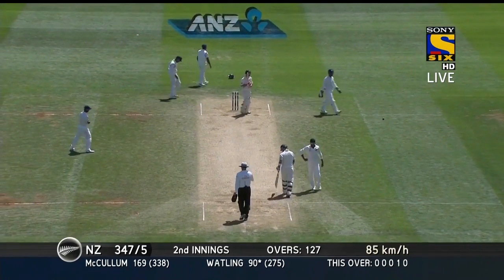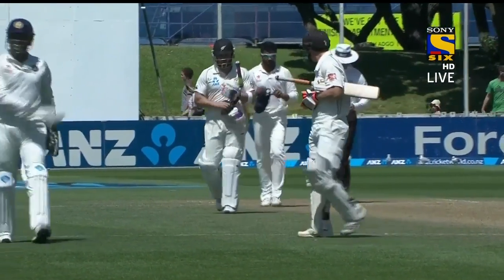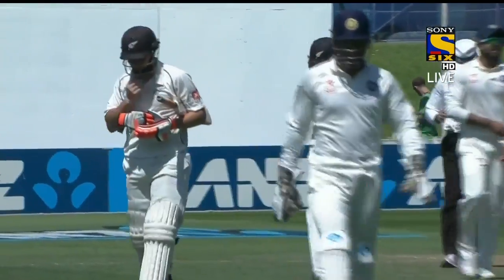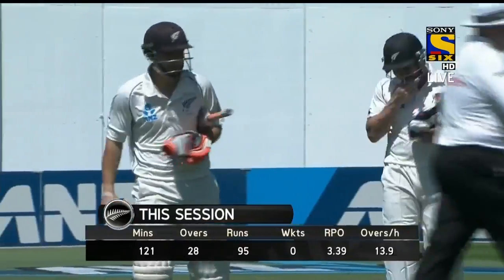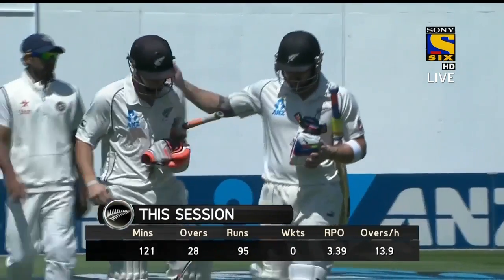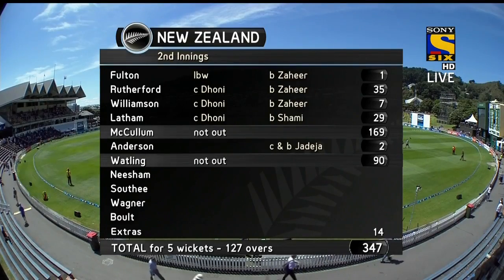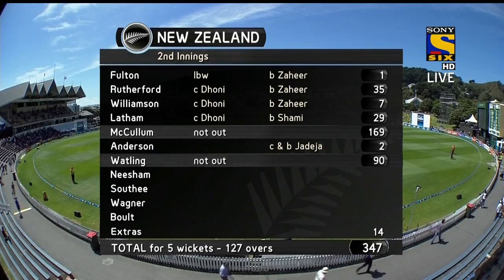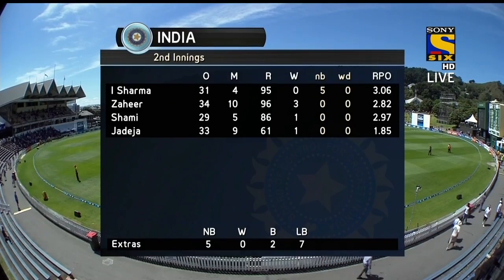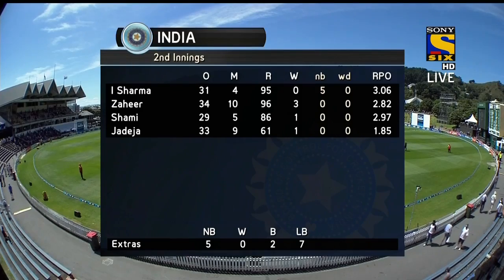Over at lunchtime, says Richard Kettleborough. Another session without losing a wicket for New Zealand. Another terrific effort from Brendon McCullum and BJ Watling. The Indian fielders as well, because they're being made to work extremely hard to break this partnership. McCullum 169, Watling 90. Tough work for all of those bowlers. Only Shami is not into the 30s as far as overs delivered just yet.